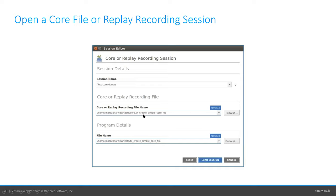If you have a replay engine recording, and we'll look at replay engine a bit later on after the break, if you have a saved replay engine recording file, you can also specify that here. Again, you need to specify the replay engine recording name and the application that it relates to.